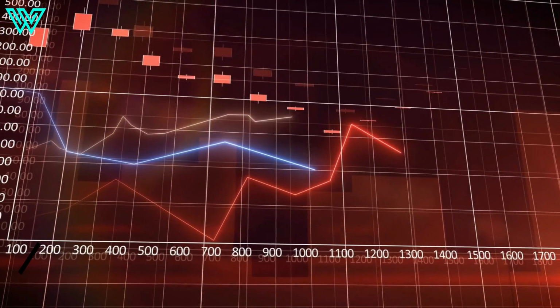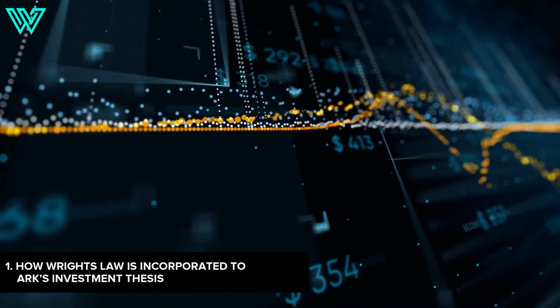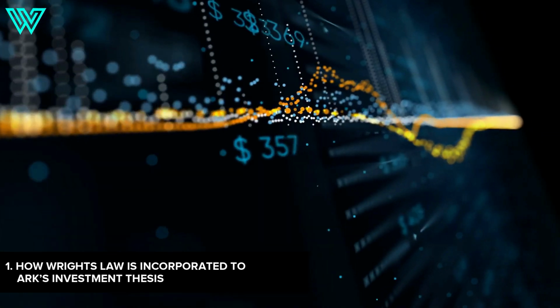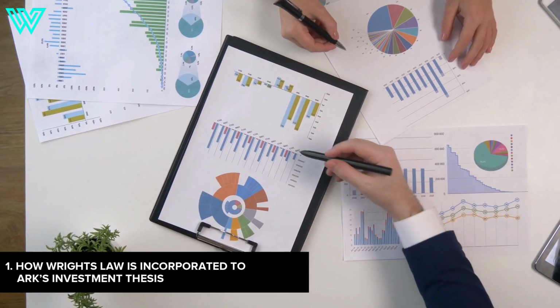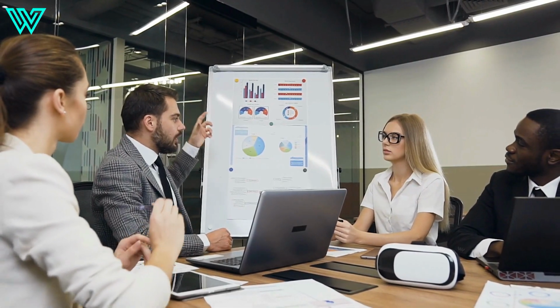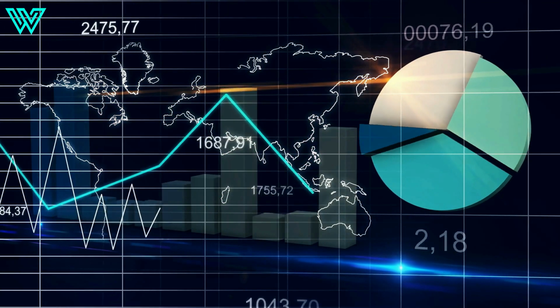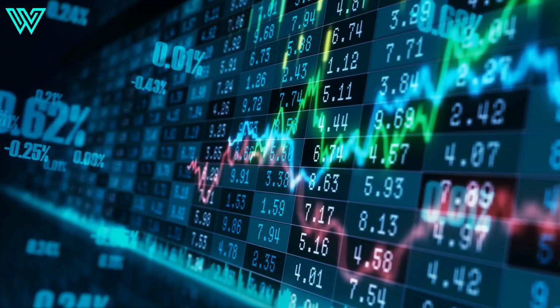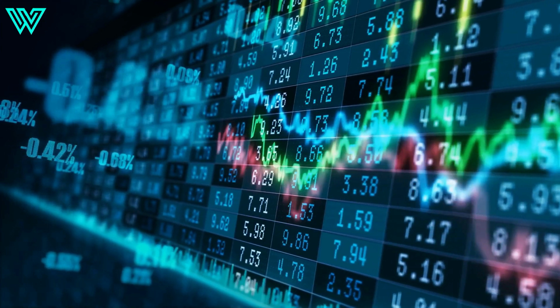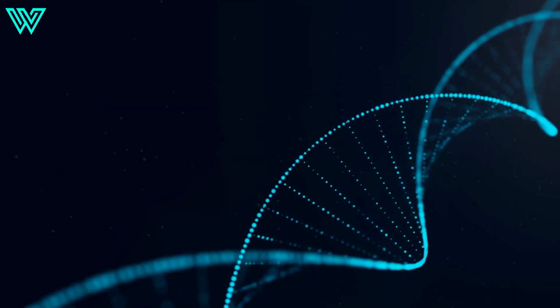Wright's Law is a function of units. Wright's Law says that for every cumulative doubling, that's the only thing I would change in what you said, for every cumulative doubling in the number of units produced, costs associated with a specific technology decline at a consistent percentage rate. So let me give you a few examples. Let's continue with DNA sequencing.